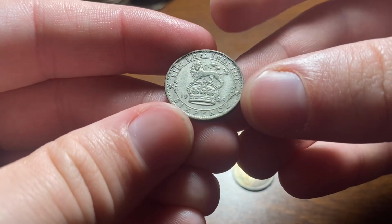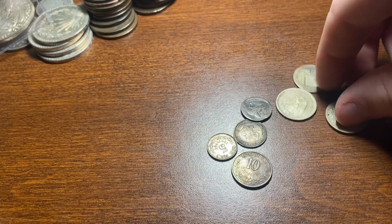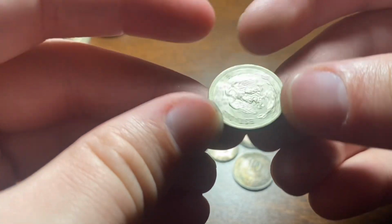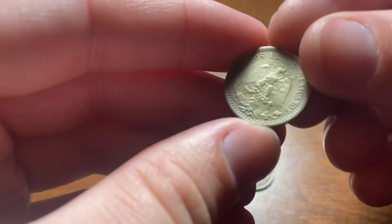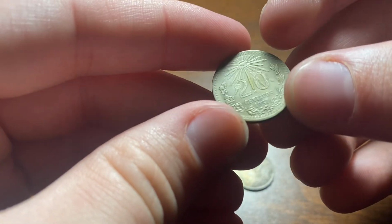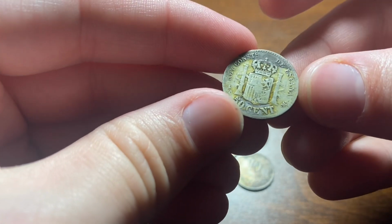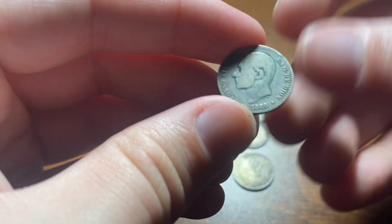Here we've got a 1926 50% silver 6 pence from Great Britain. And we've got 20 centavos, 1937. That's going to be 72% silver. Here we've got 72% 20 centavos, again, from 1937. And 50 centavos from Spain, 1880. That's going to be 83.5% silver.